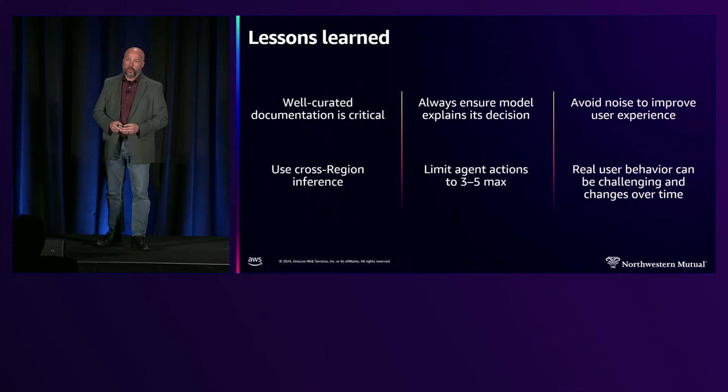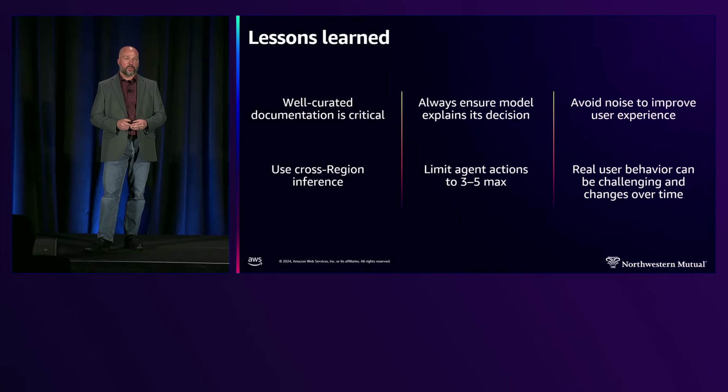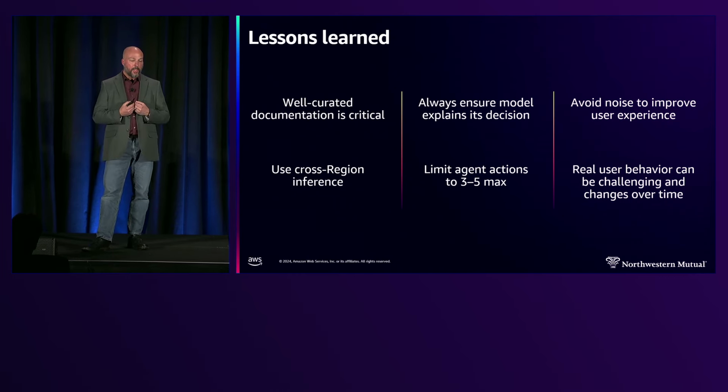Keep noise away from your users. Keep the hallucinations away from your users. It's much better to provide a good user experience. And we over-index on filtering out messages. Yes, we do get a lower response rate from the bot, but that is okay. A good user experience is so much more important. Because once you lose the trust from your users, it's really hard to get that back.